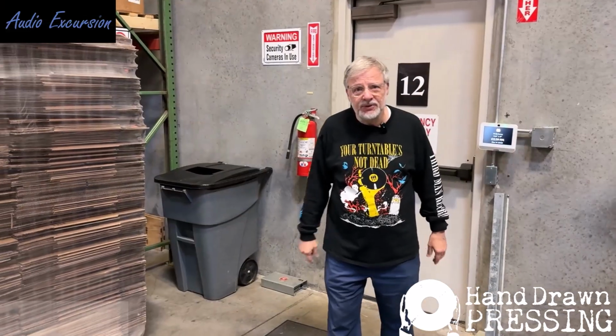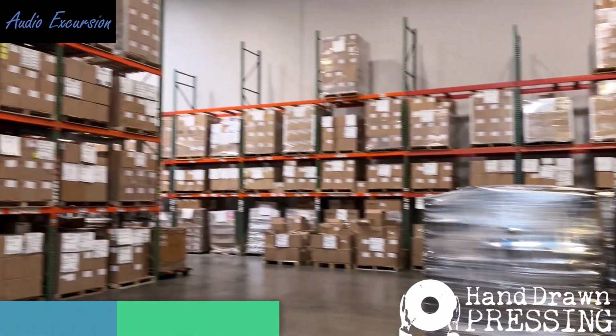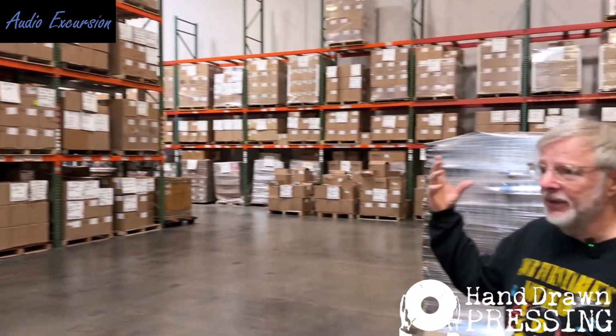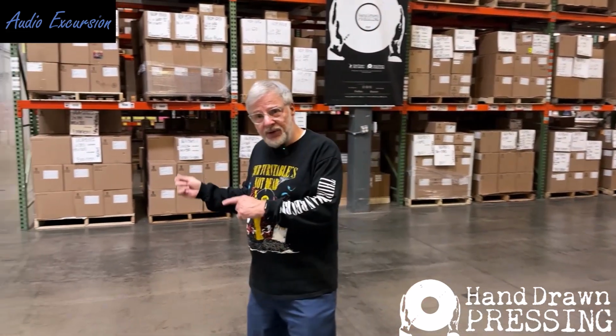Okay, so this is the entrance here at Hand Drawn Pressing in Addison, Texas. When we come in here, we're actually in the warehouse. We're in the stored goods area. This is where they store all of the jackets and labels and stickers and all of the product that's needed to put that record together after it's pressed. So we're gonna find out about what they do here, and we're gonna be heading into the offices and get an interview with the creator.